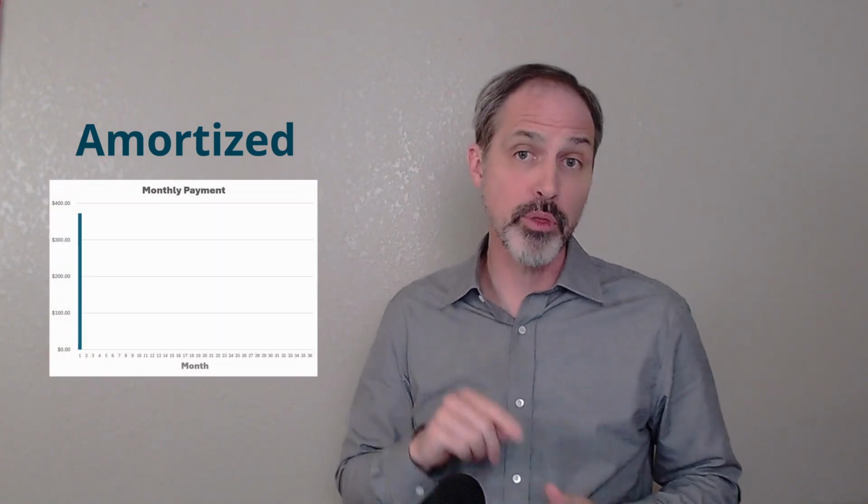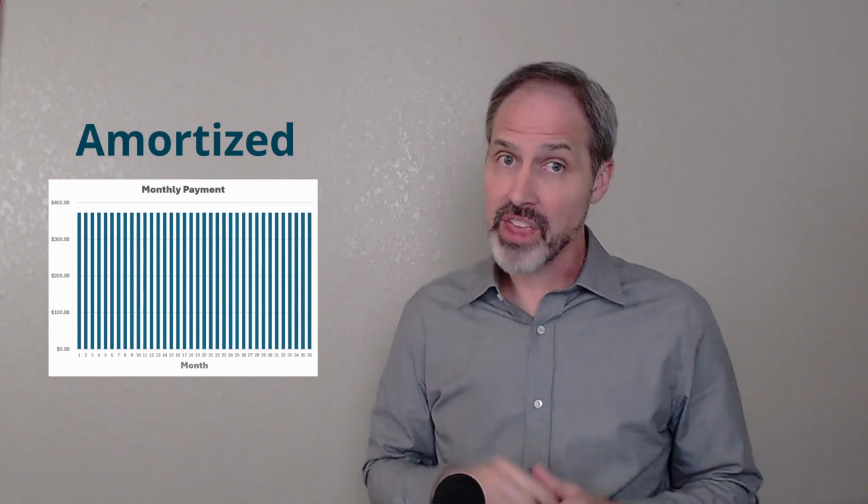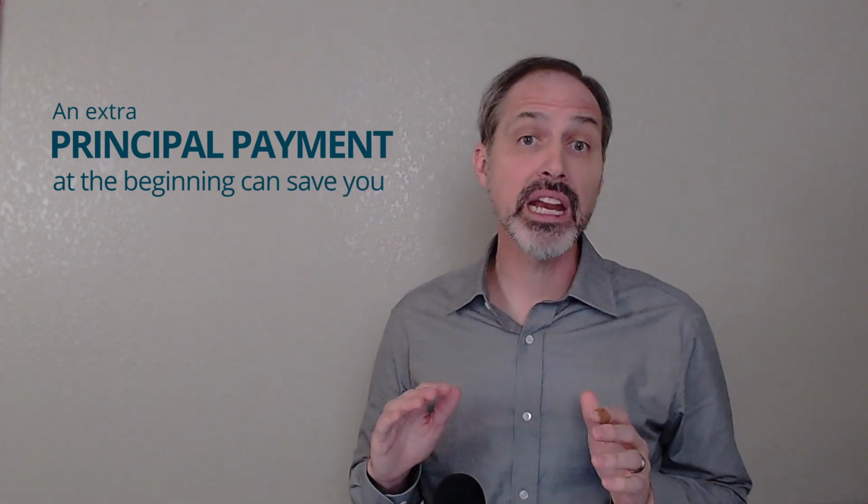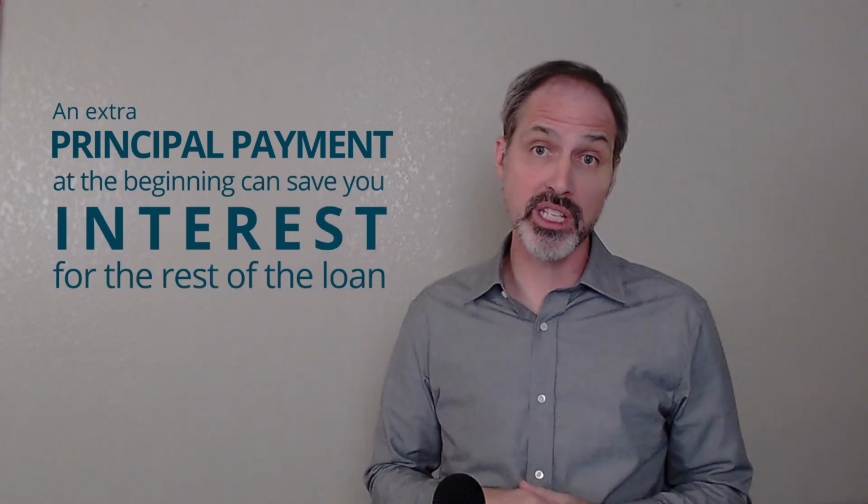Consolidation loans are amortized, which means that they are designed to keep a consistent payment every month from the beginning to the end. That payment is made up of two things: the interest expense and the principal payment. The interest is just a calculation based on the total outstanding balance. That means that the first payments are mostly just paying interest because that's when your outstanding principal is at the highest point. So an extra principal payment at the beginning of your loan term can save you money on interest for the rest of the time you were in debt.